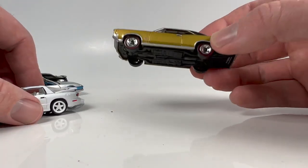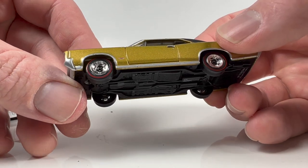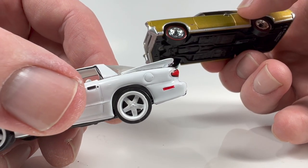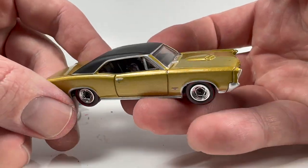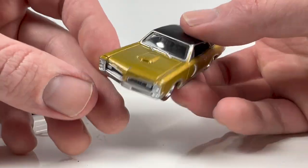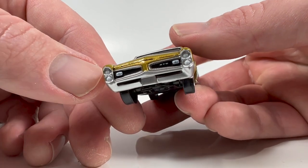Pretty sweet. All right, the GTO looks really good too. That's the other thing to note about this line is they only have two different types of wheels. They got the muscle car style wheel, and then they got the more modern style five spoke wheel. And that's all you're going to see in these. So they do have generic wheels. That also brings the cost of these down quite a bit. So perfect for a store exclusive release to sell in a two pack at a cheaper price point. So I get what they're doing.